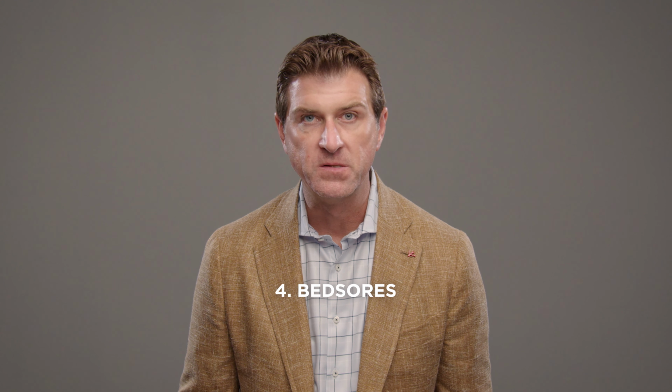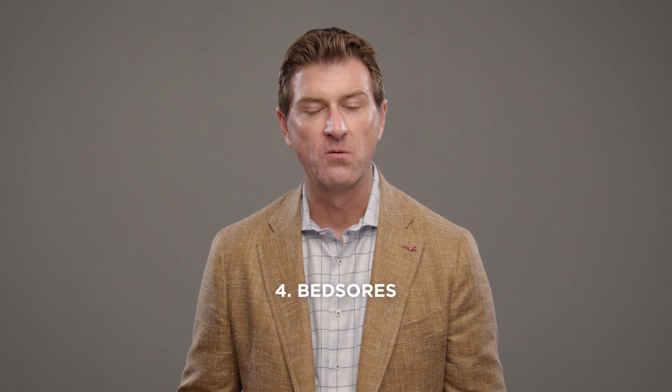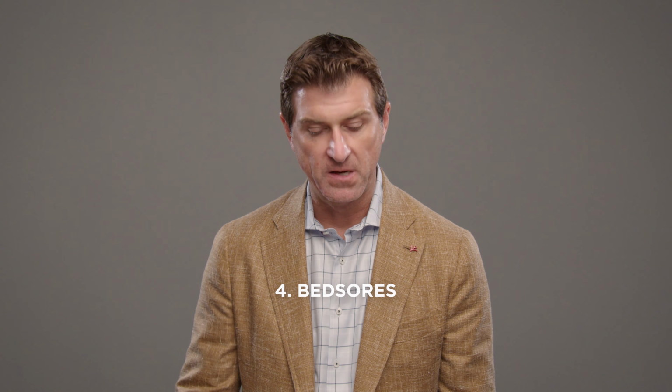And finally, and this is the biggie, you want to look out for bedsores. Another word for bedsores is a pressure ulcer. That means that somebody's been either sitting or lying in the same position for such a long period of time that the skin deteriorates at a pressure point and it becomes an ulcer. Oftentimes, it can also be a result of somebody sitting in their own feces or urine for a long period of time because that breaks down the skin as well.